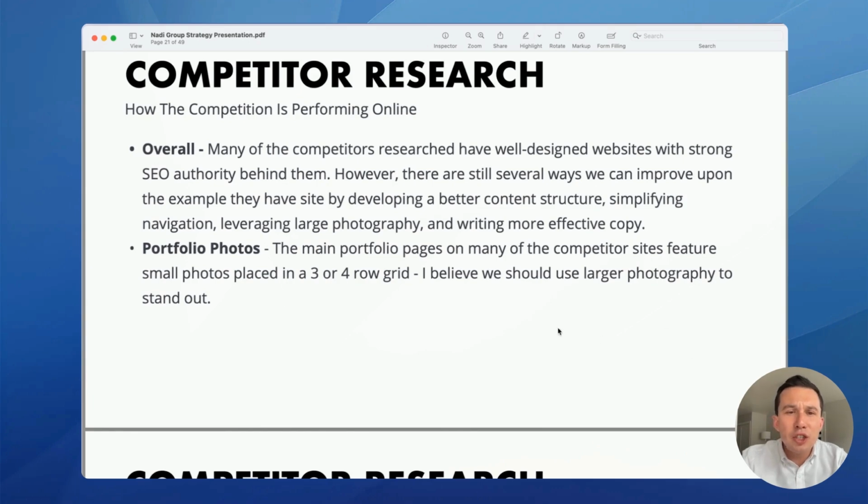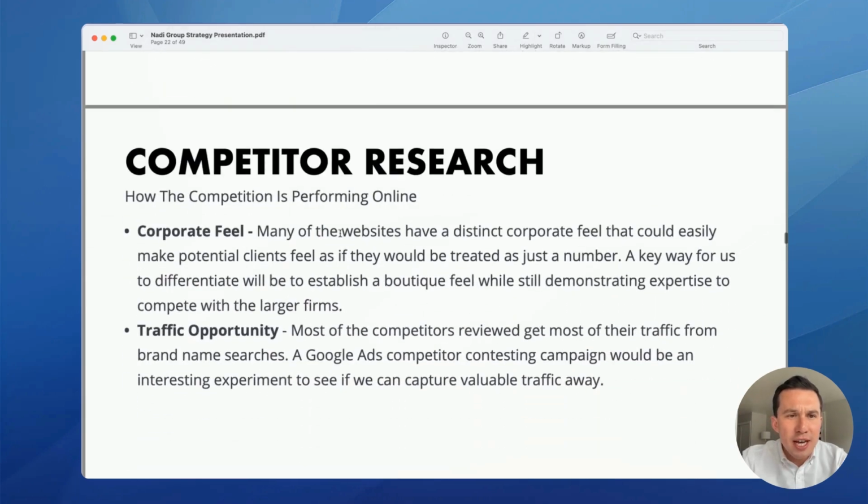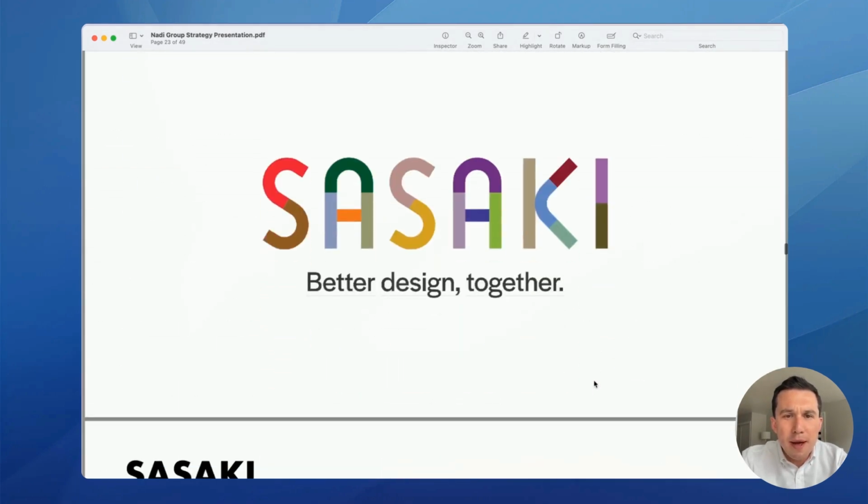Then we did competitive research. A lot of this was from direct competitors the client had sent me, but then I also, as usual, will do my own research to try and find good competitors that I think are worth evaluating their marketing strategy. Then I give them an overall takeaway here. As you can see here, just summing up my thoughts.